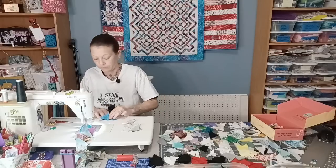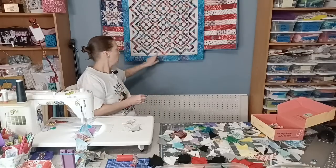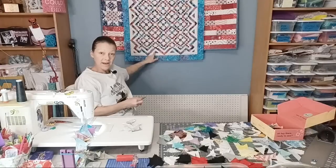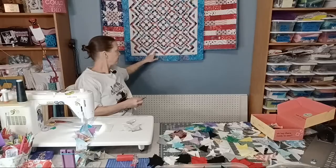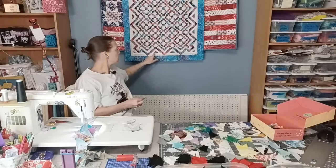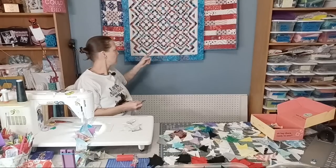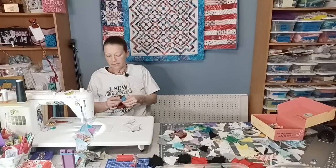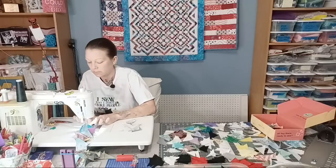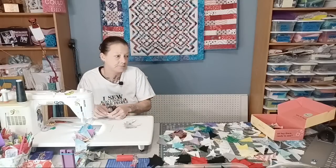Please tell me what size the squares were before cutting in a triangle. The half square triangles are 1.5 inch. They started out as, what were they? 3.25 inches, I think. I mean, 1.75 inch. And I took them all down to 1.5 because they were kind of in between on the size. And the four patches were 4 1-inch squares put together to make a 1.5-inch four patch. Yeah, they're really small.